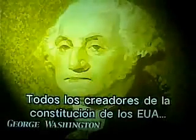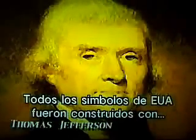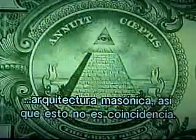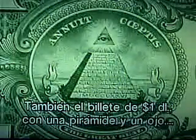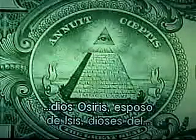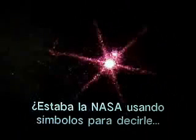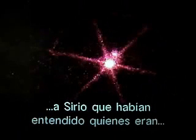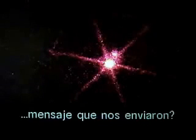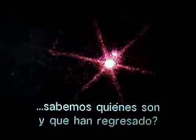Because all of the founding fathers of the Constitution of the United States of America were highest degree Masons, and the Washington monuments were all designed in the order of perfect architecture and masonry, this was no coincidence. Even the United States $1 bill, seen with the pyramid with an eye hovering above it, was a symbol used by the ancient Egyptians for their chief god, Osiris, the husband to Isis, the gods of the Sirius star system. Were the highest powers at NASA using symbology to tell the star system of Sirius that they had understood just who our visitors are, and that we have received their message, and we were sending a reply that said, yes, we understand who you are, and that you have returned?